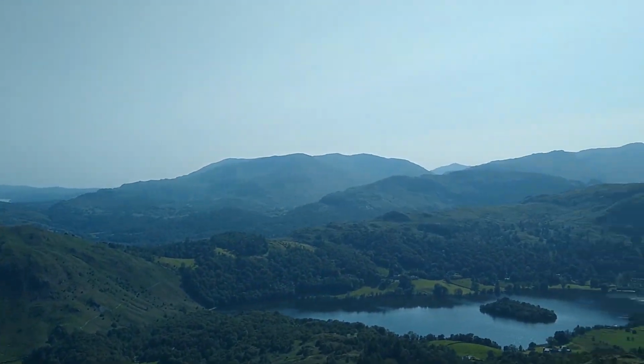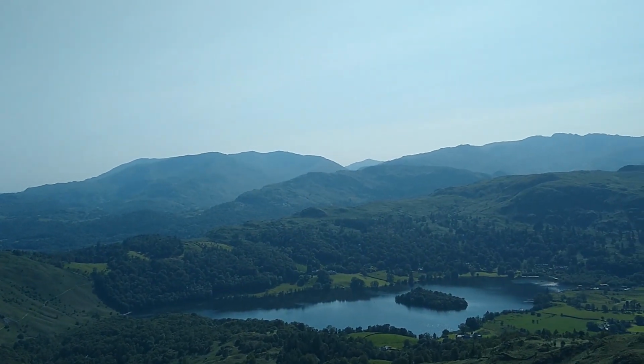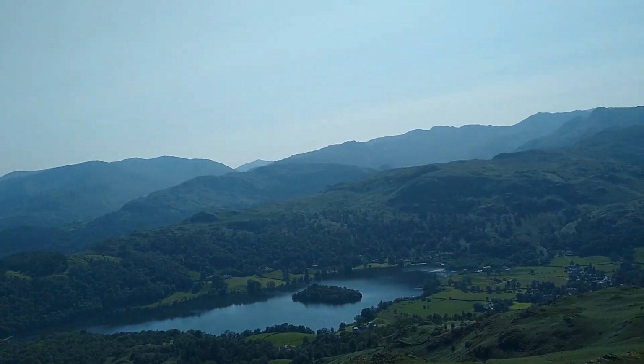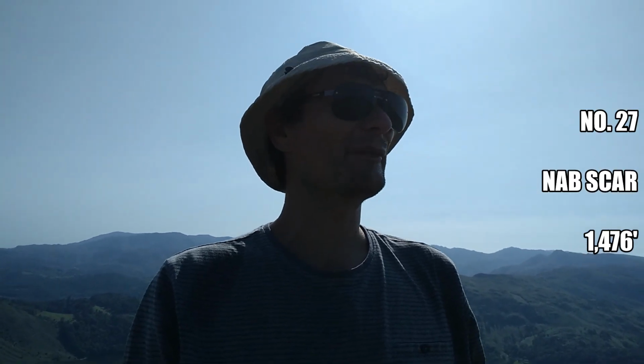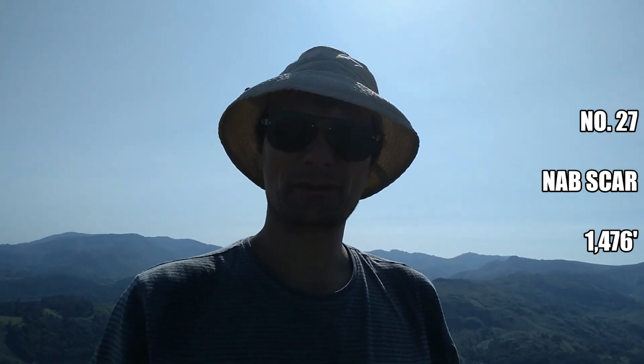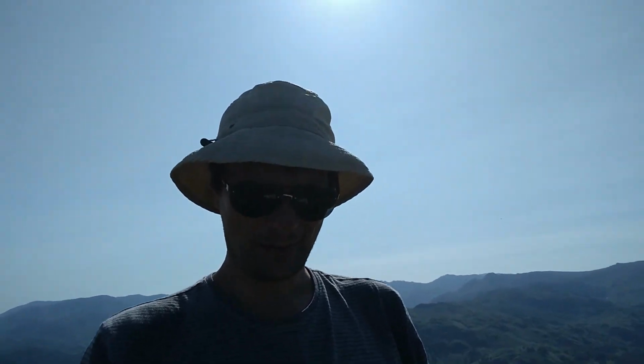Anyway, enough of that. Cup of tea, then onwards to Heart Crag and Fairfield. And the other thing is, no sooner do you leave Dove Crag, you can actually see the top of the ridge there. That is Fairfield, that is Heart Crag, that is ready for the way back. And here we are on Wainwright number 22.